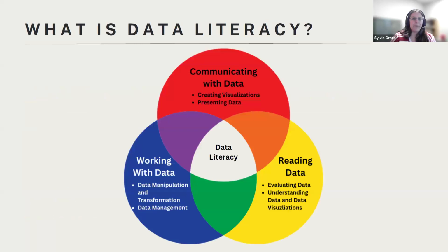So let's get started. Before I get too into it, maybe some of you have heard the term data literacy before. Maybe some of you even consider yourselves to be data literate already. And if so, that's great. But for those of you who might not be sure, data literacy is essentially the ability to work with data, to communicate with data, and read data. And as we move towards an increasingly data-driven world, the ability to leverage these skills becomes increasingly important. So to explain a little bit more about what that really means, I'm going to take a closer look at each of these pieces.